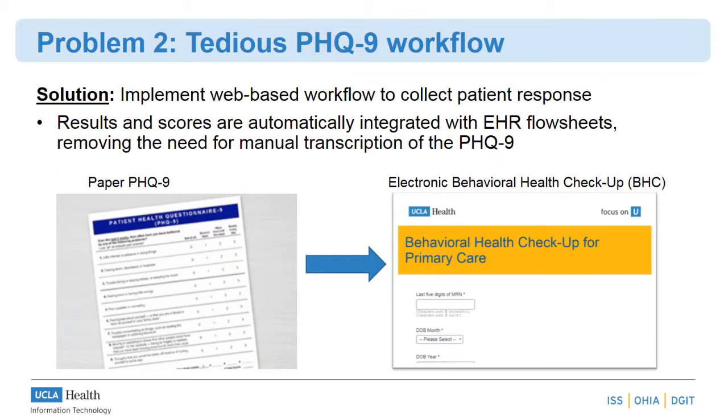The second and the most critical issue is the tedious workflow that involved patients answering the PHQ-9 on paper, which then requires practitioners to transcribe the response into our EHR at a later time. To address this, we implemented a web-based workflow to collect the patient's response, whereby the patient enters his or her response to a related questionnaire directly on the clinic desktop computer or iPad. Once the answers are submitted, results and scores are automatically integrated with flow sheets in our EHR. Not only does this remove the need to manually transcribe answers, but it also allows us to utilize this data much more effectively.